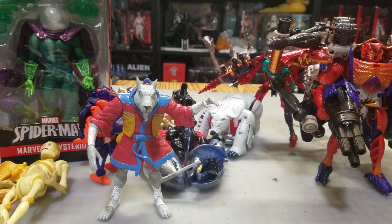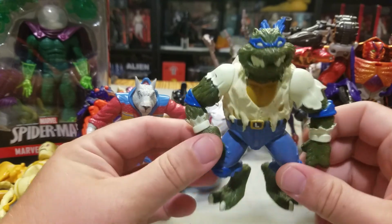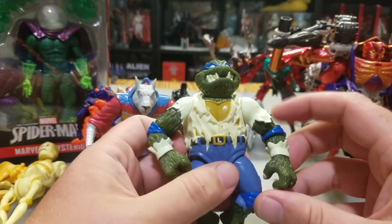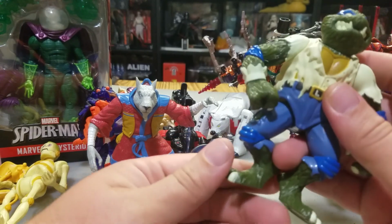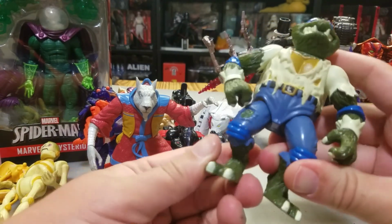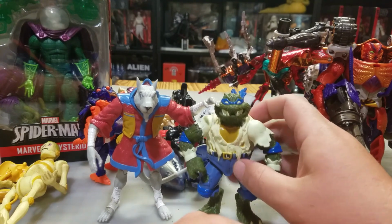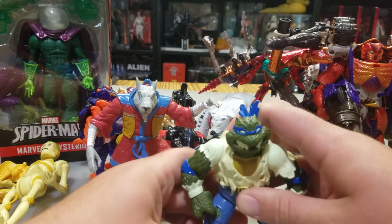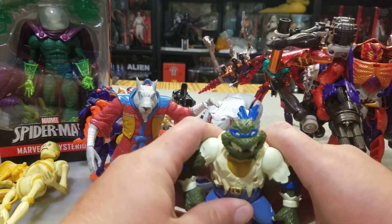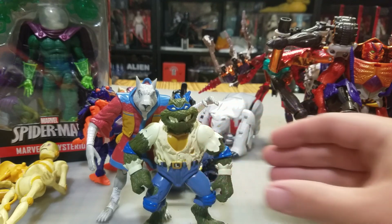Next up, Wolfman Leo. Like I said, none of these guys have accessories. Maybe I'll run across them one day, but this is a cool figure. You don't run across him every day. Well, you don't run across a lot of these vintage Ninja Turtles every day. And of course he doesn't stand, because none of these guys do. There. Oh, ain't that cute?